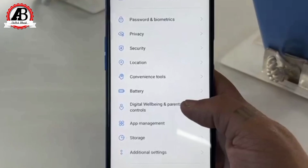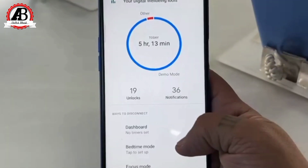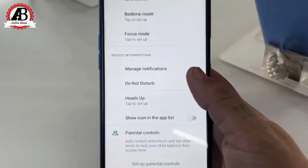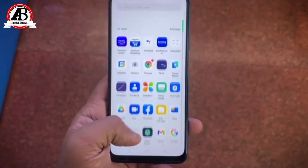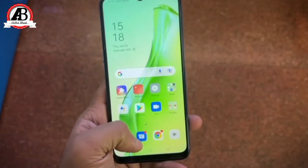OPPO phones come with a feature called Digital Wellbeing, which helps us to keep track of how much time we spend doing various activities on the phone. We can manage our usage through this feature, like restricting screen time and even restricting access to some apps or websites for parental control.